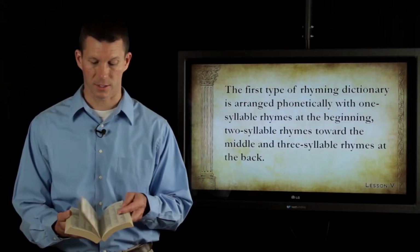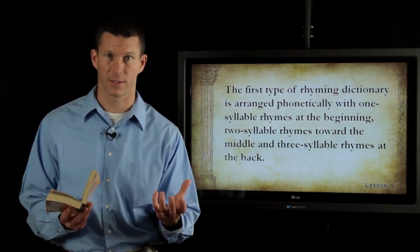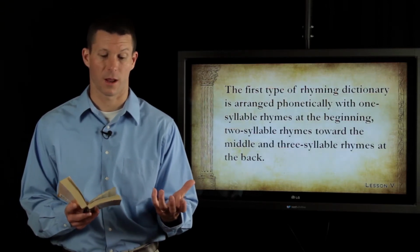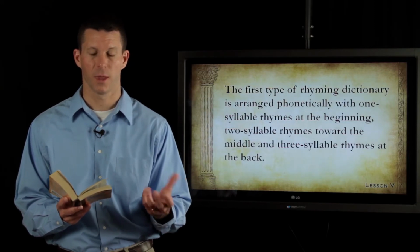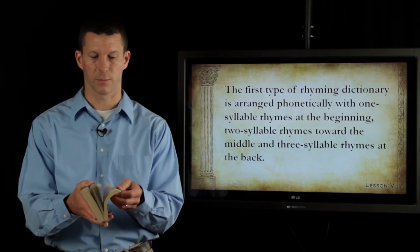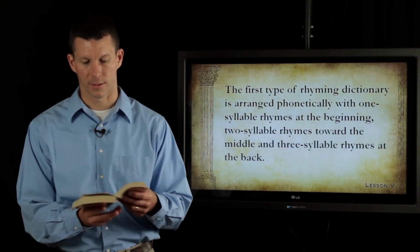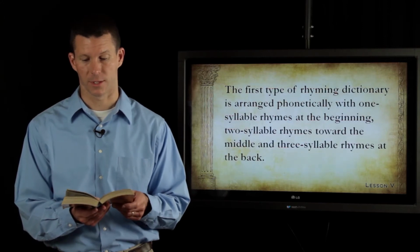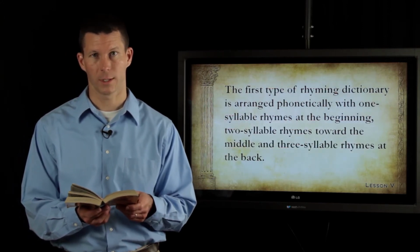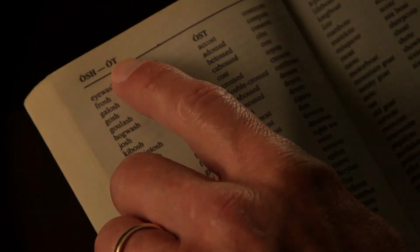So one of the challenging things for some people is to actually find the sound that they're looking for, because all of the spelling is phonetic as well. So for the word goat, what I would do is simply go to the beginning of the book. These are all of the one-syllable rhymes, and look up the sound O-T, or oat. So it looks like a long O followed by a T.